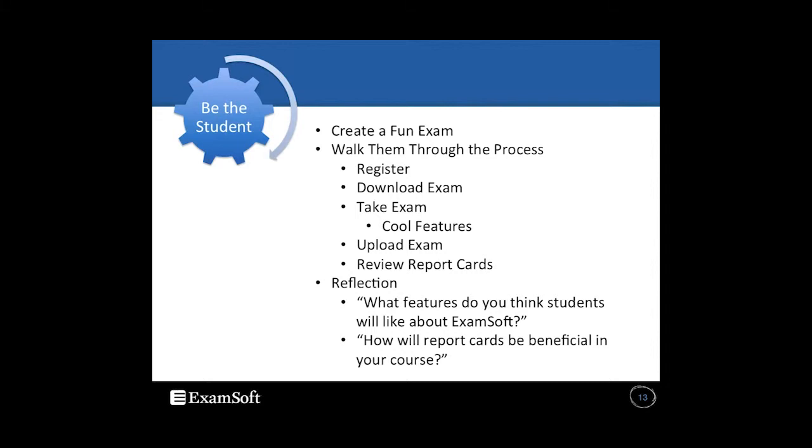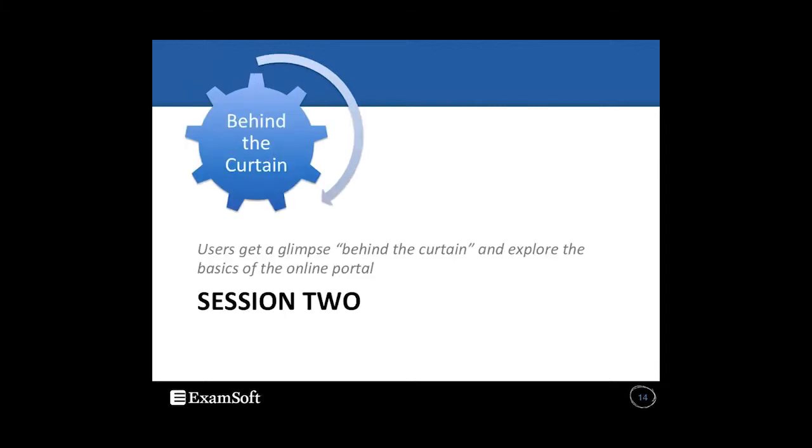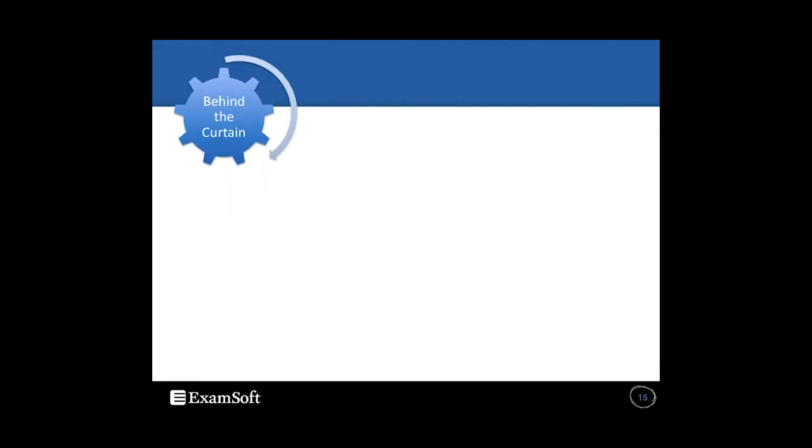And again, that takes about an hour, but I wait a few days and then I'll present them the second training session. And I do this so that their brain can kind of process what's going on and get ready to see behind the curtain, which is the second part of this. So in session 2, they're getting that glimpse to explore just the basics of the online portal. So again, I'm not showing them everything ExamSoft has to offer, but just some of the basics of what they would need to know. So that peek behind the curtain is going to show them how to create items.